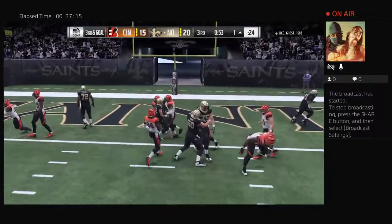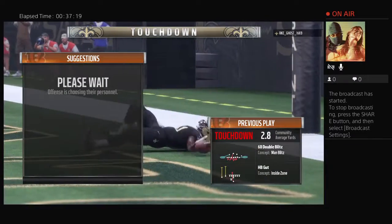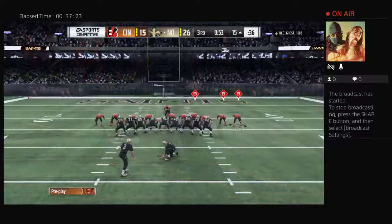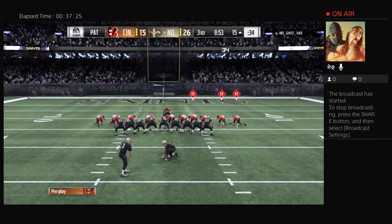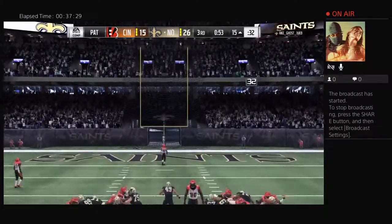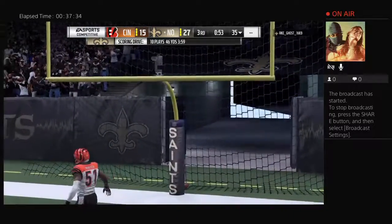They'll try to run it in. It's Kamara. And he is in for the score. Touchdown, New Orleans. A great effort there. His 2nd touchdown of the afternoon. And the Saints now add 6 to their lead. And this one gives his guys a 12-point lead.